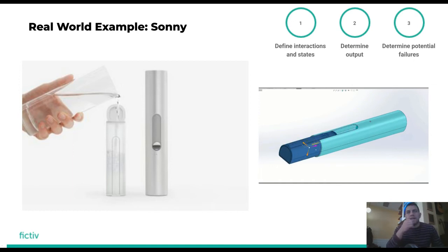So when we look at that, I've gone through and I've taken a screenshot, made a quick little GIF, and said, here's my interaction. I'm determining the output. The output is it needs to slide in fully, engage with the pump. And then the potential failures of this are, hey, it basically renders this device fairly useless if the pump doesn't have access to the water. It just won't work. So I go through that and I say, man, that's fairly severe. If it yields the device, it won't work, then we need to understand that.